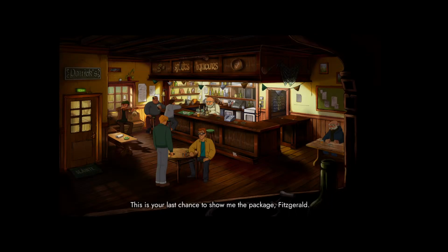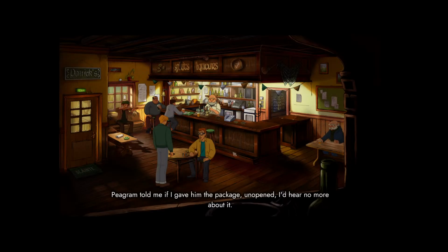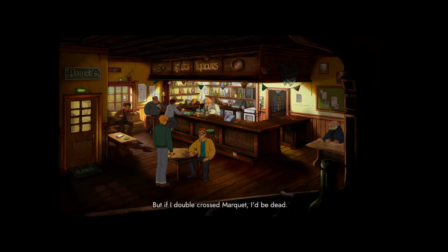This is your last chance to show me the package, Fitzgerald. I've been patient with you, but now it's time to kick ass. But he'll kill me! Who will? The man from Paris, Jack Marquet. Pegram told me if I gave him the package unopened, I'd hear no more about it. But if I double-crossed Marquet, I'd be dead. I'll deal with Jacques Marquet. Give the package to me. No, why should I trust you? I don't know who to trust anymore. I wish I'd never even heard of the Lochmarn gem.